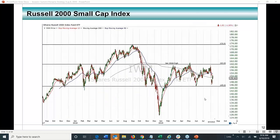Here's the small caps, and this is neutral to bearish. The small caps have not been participating. This is IWM. It tracks the iShares Russell 2000 small cap index. You can see that we're in a downward sloping 200-day line. We're stuck in this channel. Small caps need to start perking up, and they need to participate, and they're not right now. So until this breaks above 160, it's not going to give us an all clear signal on the stock market.